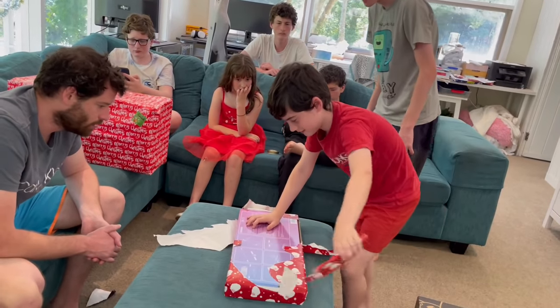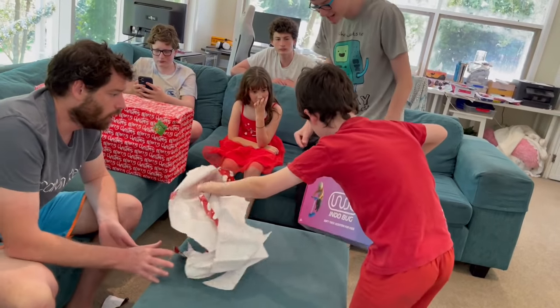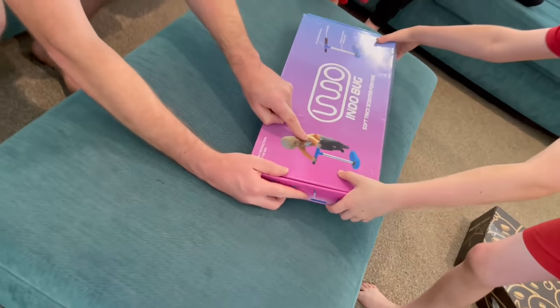Rippy rip. What do we got? No way. No way at all. It's a tiny one. An indoor bug. It's a tiny one. What's an indoor bug? It's for the trampoline.